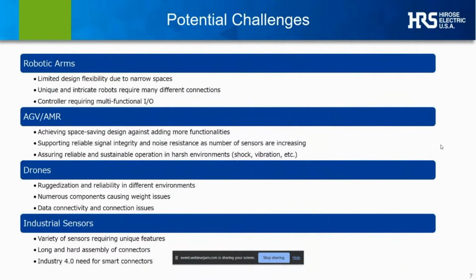Now let's get to the bulk of the presentation. So here we have a couple of different devices that I mentioned earlier and some of the potential challenges we see happening currently or in the near future. So we'll start off with robotic arms.